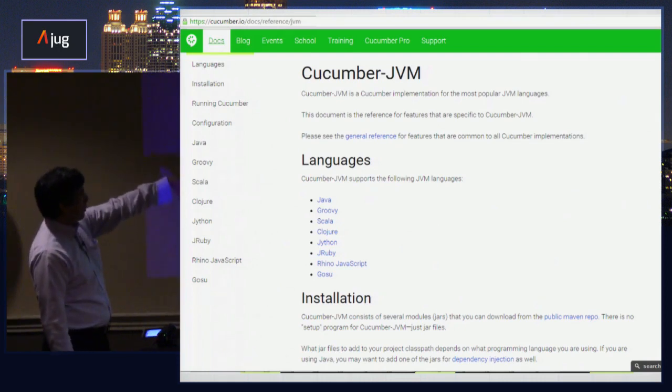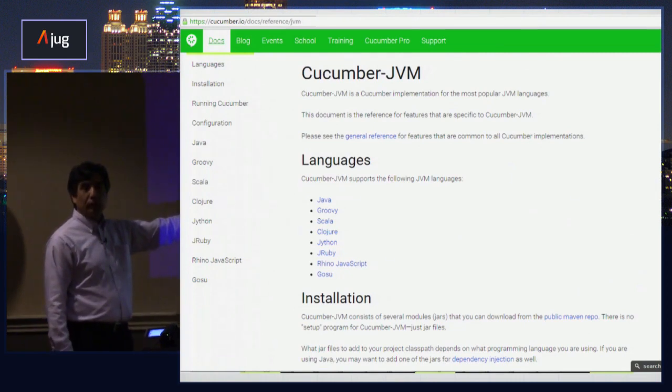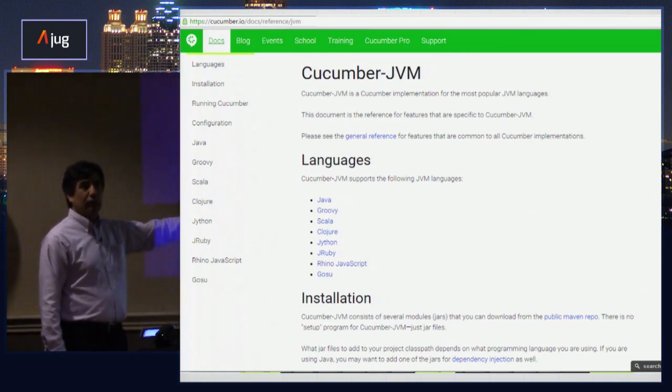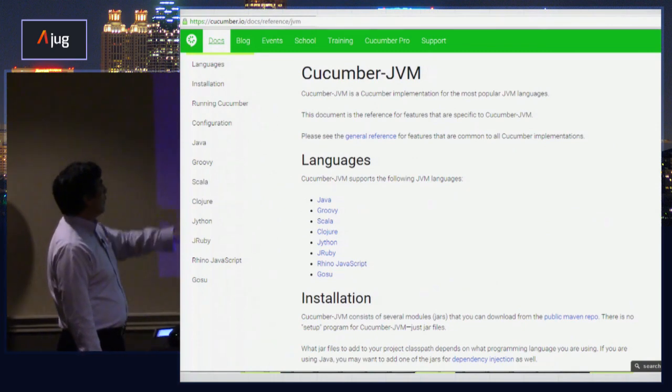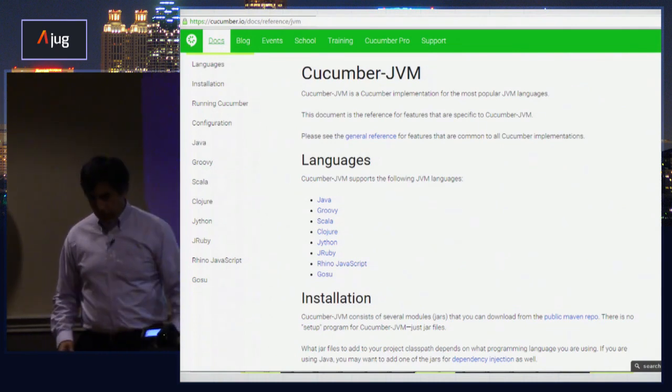So Cucumber actually works on the JVM, so it supports all these wonderful different languages. I don't know what Gosu is. Is anybody familiar with Gosu? Yeah, I have yet to find anybody who is. But Rhino, right, JavaScript, JRuby, Jython, Clojure, Scala, all the nice JVM languages, and Gosu.